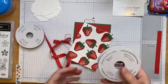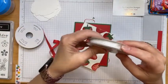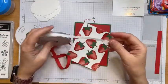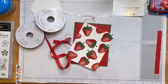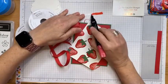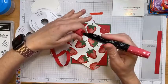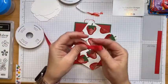This one. I don't know if you've noticed, but Stampin' Up has reduced the amount of specific colored ribbon, because what you can do is you take your blends, if you have blends, and then you color the ribbon, whatever you need it to be. But I did not do that this time. Whoops.